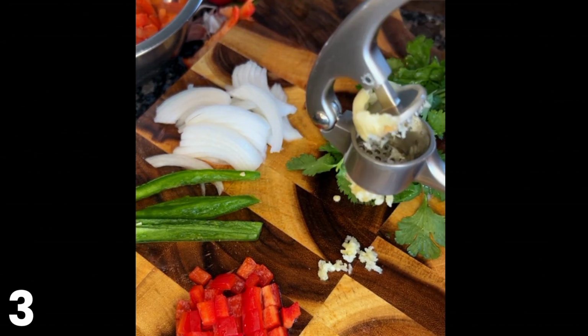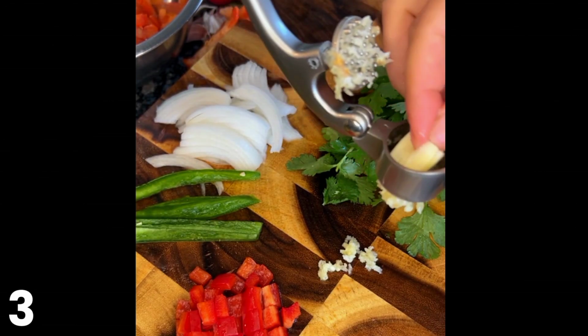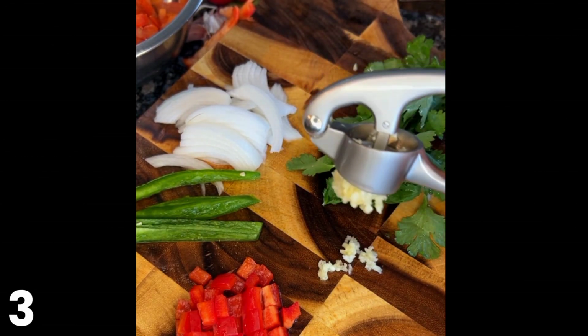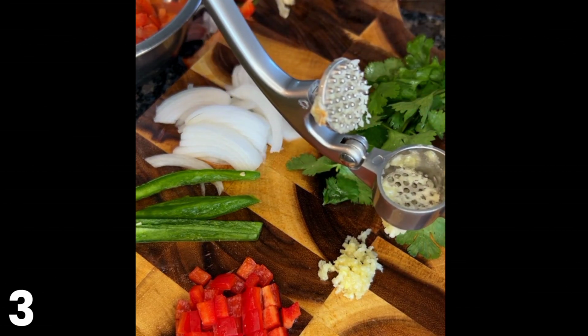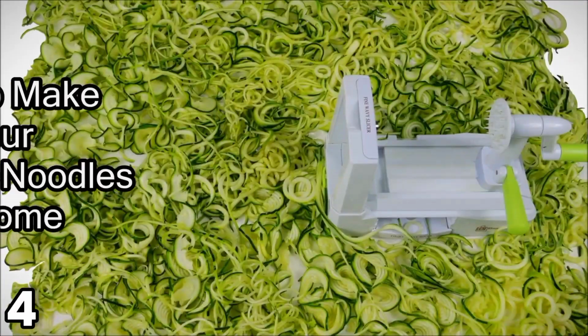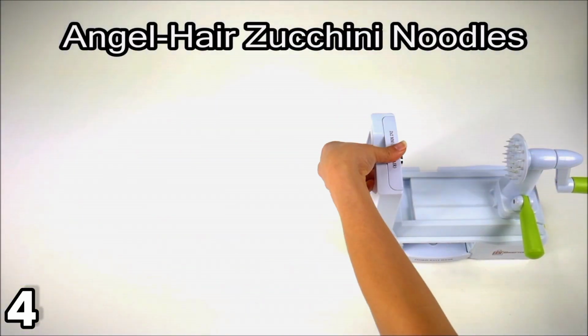Pros: durable and rust-proof design. Effortless mincing with minimal wrist strain. Dishwasher safe and easy to clean. Multifunctional for garlic, ginger, and spices. Cons: slightly heavy for prolonged use. Non-adjustable crushing size.